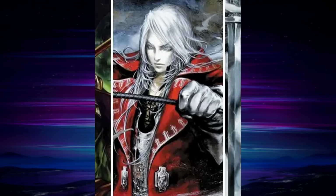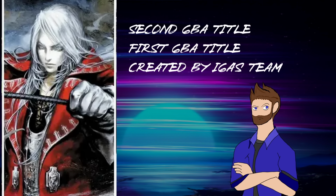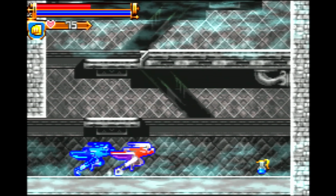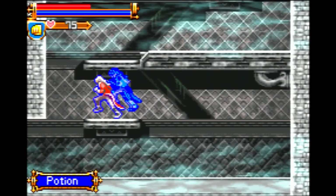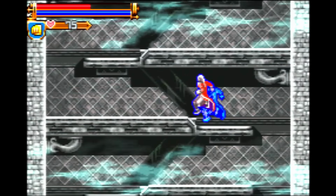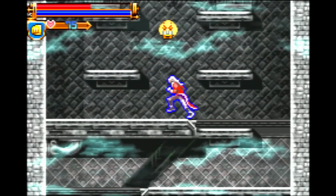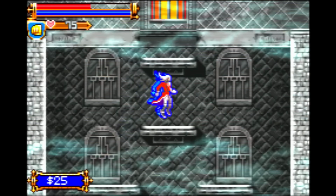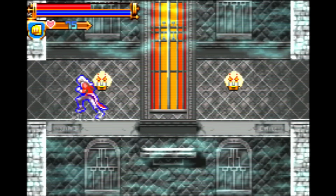This game is the middle child of the Game Boy Advance trilogy, but it's the first Game Boy Advance game that Iga and crew had worked on, and since most of the crew involved in this had worked on Symphony of the Night, they might have tried maybe just a bit too hard to make Symphony 2 instead of trying something a bit different like what we saw with Aria of Sorrow. That's not to say that they didn't try.